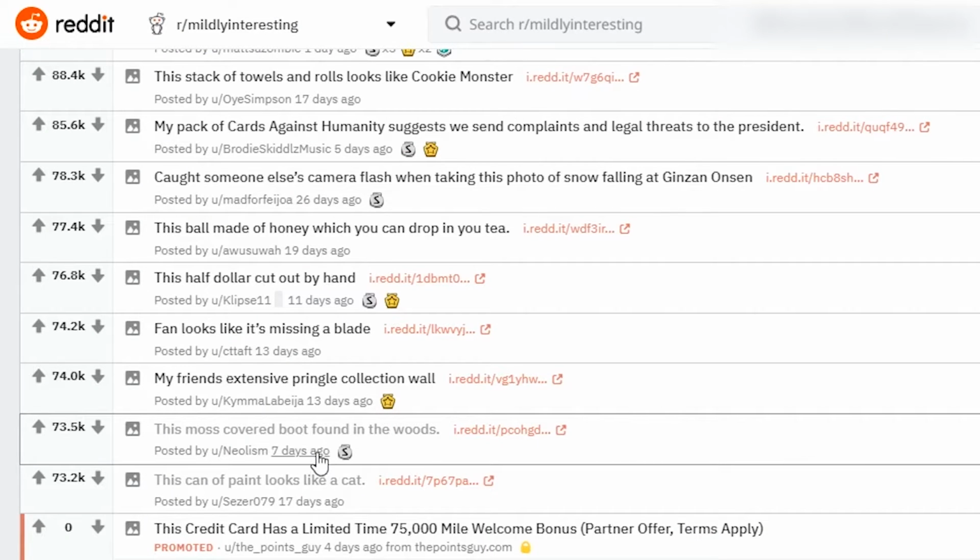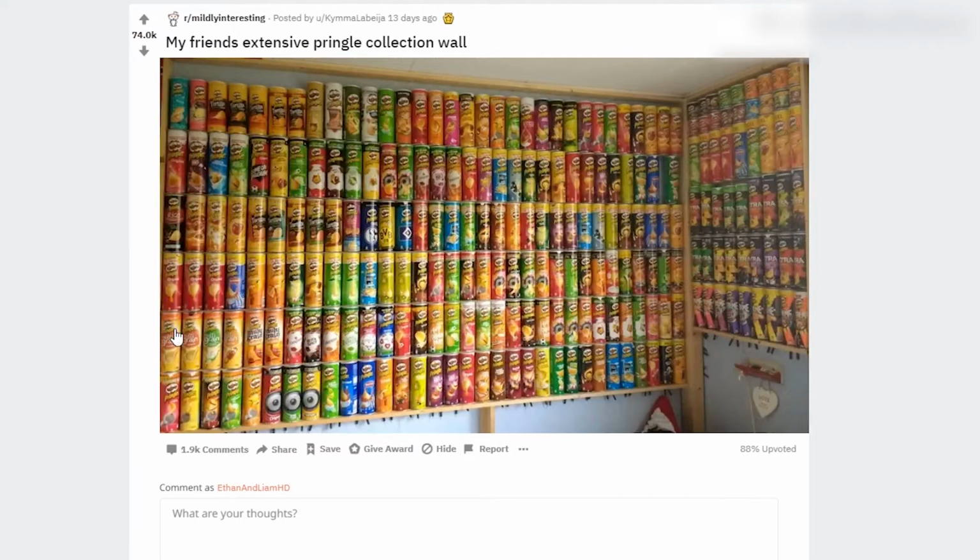All right, my friend's extensive Pringle collection wall. Whoa. Yeah. I mean, they're just collecting different ones. Are they full? Or has he eaten these and just put the cans up? If he ate them, all right, cool. If he's just storing brand new Pringles, I guess to each his own, man. Everybody's got their own collecting habits. Interesting. Not for me, but I mean, I like Pringles. I love Pringles. I like original Pringles, though. I'm just an originals Pringles kind of guy.